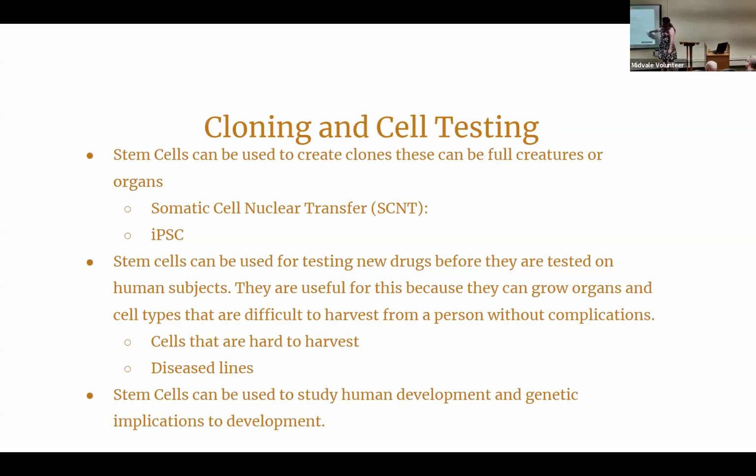And then, so this kind of gets into what I do in my current job, but stem cells can be used for testing new drugs. So let's say I have a drug that helps someone who has Parkinson's, or at least I think it does, right? And I've tested it in animals that have Parkinson's and it's worked. Cool. Usually I would go on to testing in humans now.